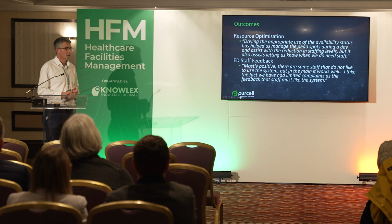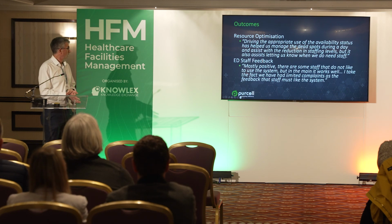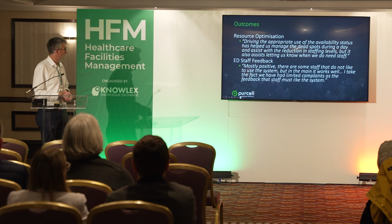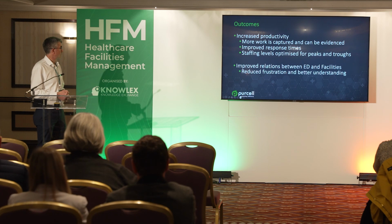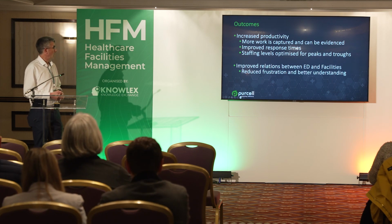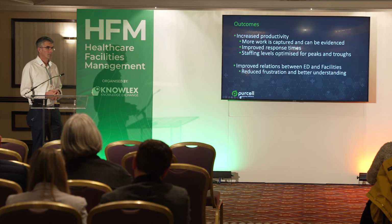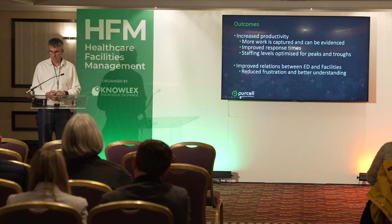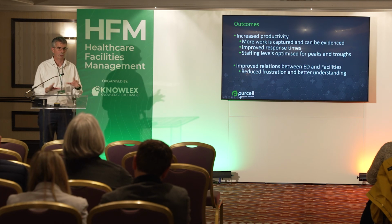Resource optimisation. Once again, this is about making sure you've got the right number of staff to complete the work, and not too many staff so that they're sitting around and not necessarily working in other parts of the hospital, potentially doing other things. So the outcomes of an ED implementation of a task management system is increased productivity, more work is captured, improved response times, and staffing is set to the right level for the right times of day and right days of the week. And you can improve your relationship between your ED departments and your facilities departments, because you're working much more closely together.